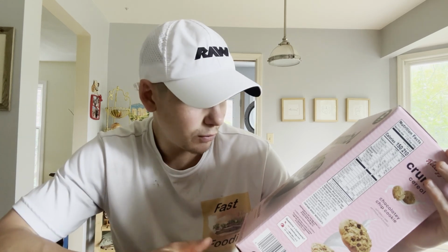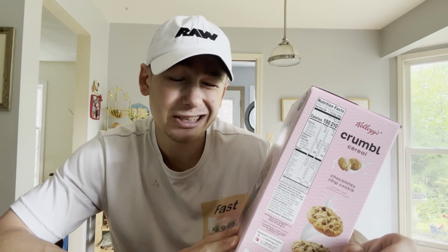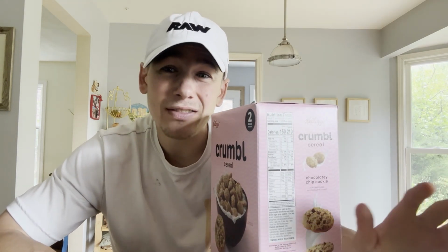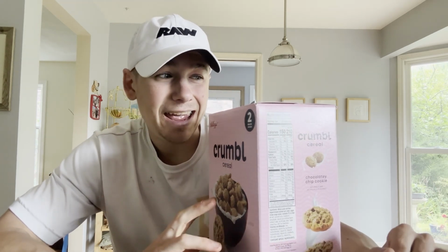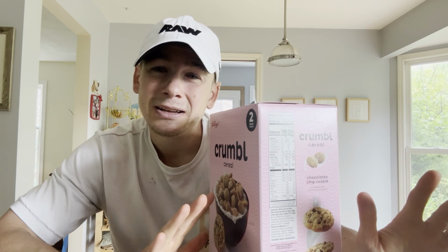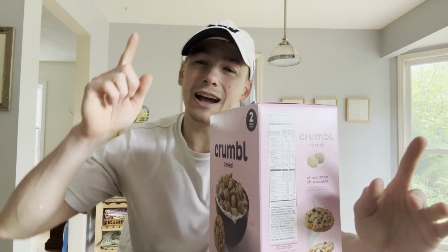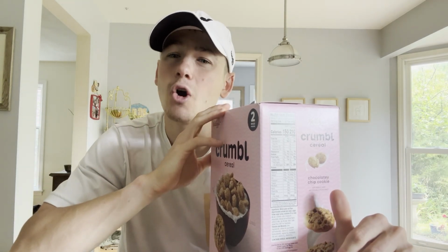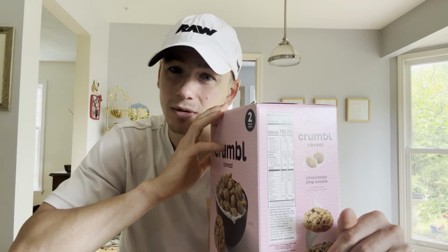Now, there really isn't much of a description. It's just chocolatey chip cookie cereal. I'm really hoping this is not just Chips Ahoy repackaged. And I've done a little research, I've looked on the Instagrams and some of the other review channels out there, and the reviews haven't been the best, let's just leave it at that. But I'm gonna take a lesson from my grandmother and go into this review with an open mind and an open heart. So I'm hoping that this is going to be a good one.